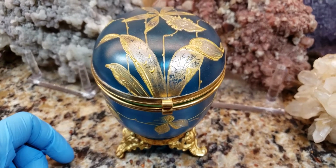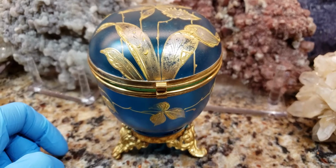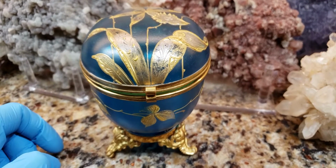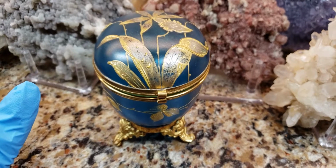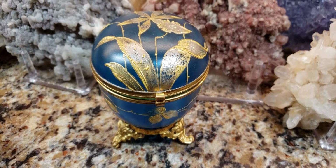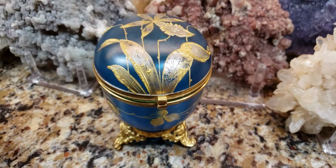But so I don't know who made it. I have no clue. But what is it? It looks like some kind of box. And they usually call these old glass boxes with the clasps and the hinges casket boxes. And I know that sounds a little morbid and a little creepy, but they did call these type of boxes caskets. But this one also looks like it could be a dresser casket box.